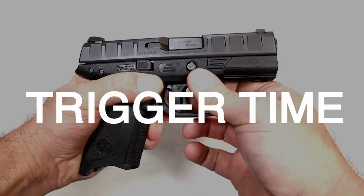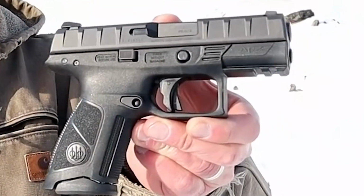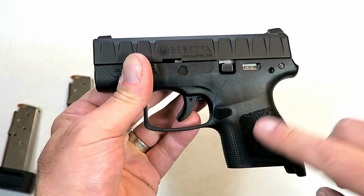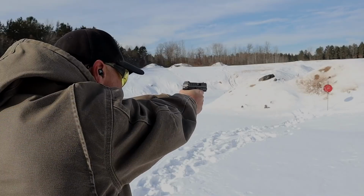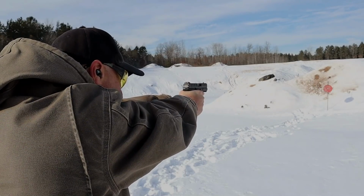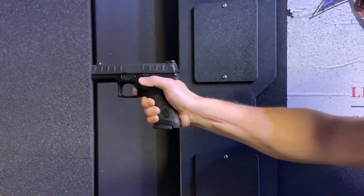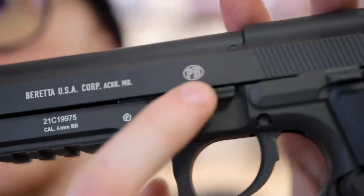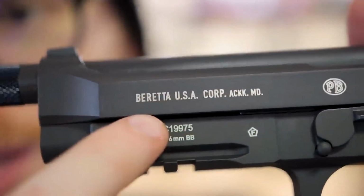Trigger time. One of the upgrades this gun received is an improved trigger. The original APX Carry is a fine gun, but there was little question that the trigger could be improved. While the APX A1 Carry's new trigger isn't single-action light, it has been smoothed out and is more manageable. Break weight averaged just over 6 pounds for 10 trigger pulls, which is suitable for a self-defense pistol at close range. There's a fixed trigger stop molded into the frame, and a deep undercut on the base of the trigger guard allows for an improved grip on the gun.